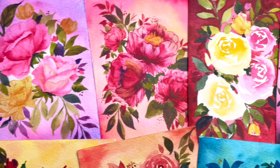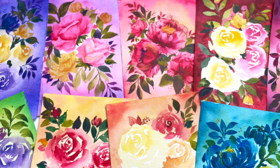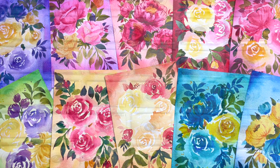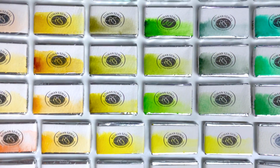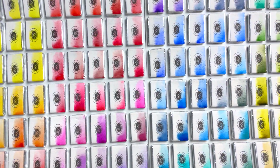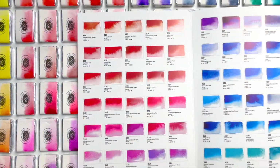But as well as that, I can finally reveal what I have been so excited about that I haven't been able to say for ages, that I honestly can't believe has happened. Szmal has sent me an incredible gift of their entire range of watercolors. I am truly so grateful. Like, thank you so much.